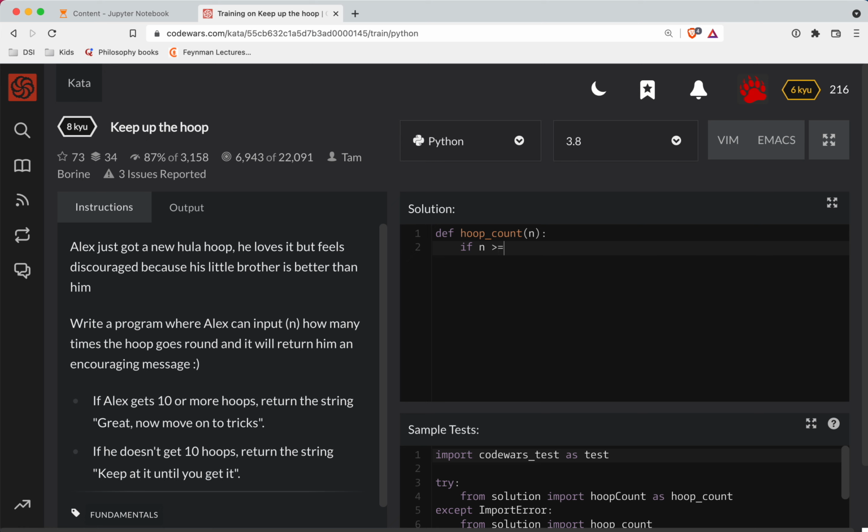If n is greater than or equal to 10, we're gonna return the first message. So we'll return "great, now move on to tricks." And then otherwise, we just return "keep at it until you get it."